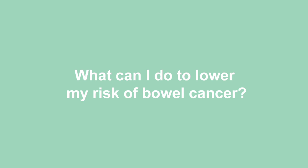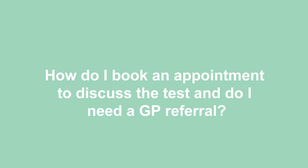What can I do to lower my risk of bowel cancer? There are several things you can do to lower your risk of bowel cancer. A healthy diet lowers the risk, as does physical activity. It is also important to limit your intake of alcohol and not to smoke, as well as to maintain a normal body weight. How do I book an appointment to discuss the test, and do I need a GP referral?